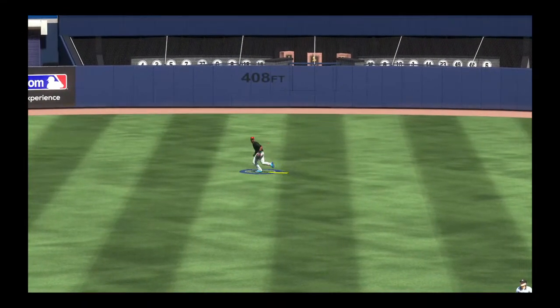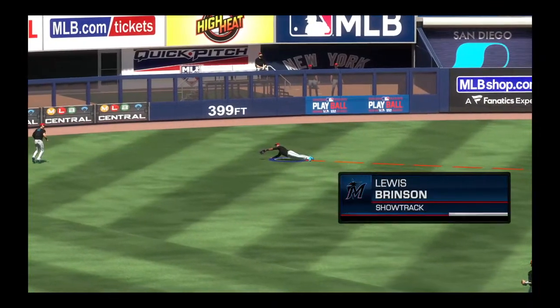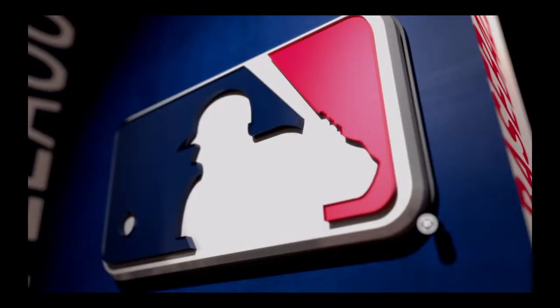So a tremendous diving catch there, and our Statcast technology demonstrates to us that his route was really what made it happen. Pretty easy to see he wouldn't have been able to make that play if it had not been for the angle he took to get to the ball.